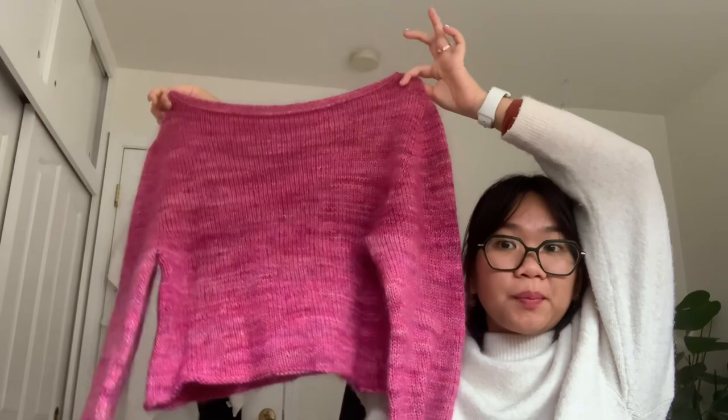My next finished object is... All right, yay, it is the Blouse Number One. One of my favorite things, knitwear. It is done. Done and dusted off the needles. And I don't hate it. I don't love it. I'm not obsessed with it, but it's good and I will wear it. So I think that is a net positive.